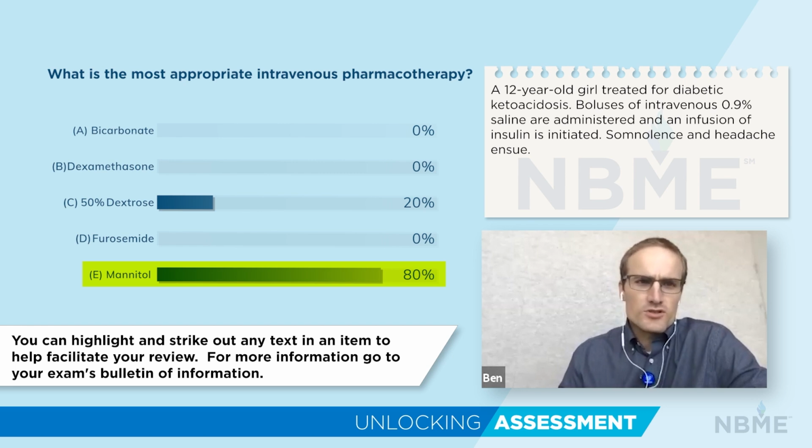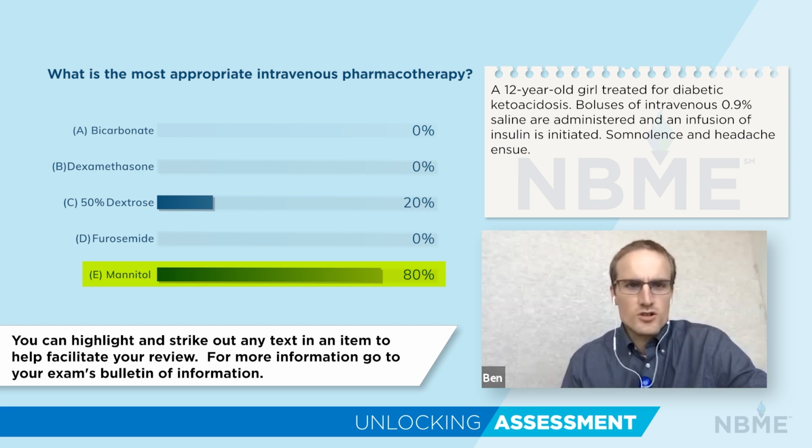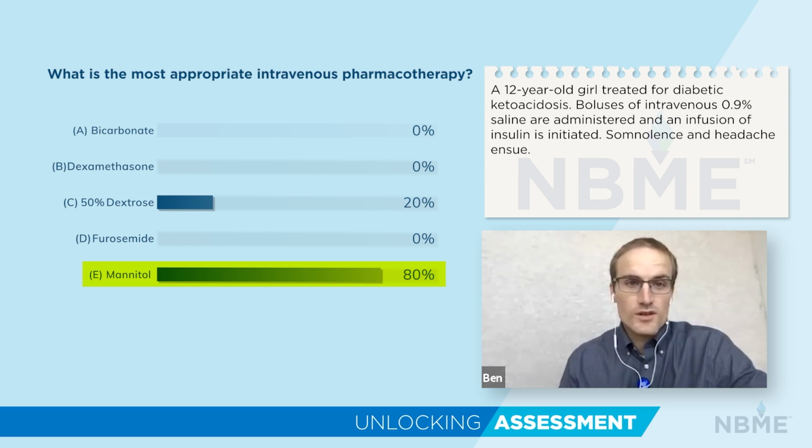Another thing I do when I approach an answer set like this, especially with drugs, is I ask myself this question: what is this medication treating? And in some cases, what is the duration of action of this medication? So given this, it seems like a fairly acute scenario. While a steroid may be indicated, it's not going to act quickly enough to be the most appropriate immediate next IV medication. So that one will be gone.